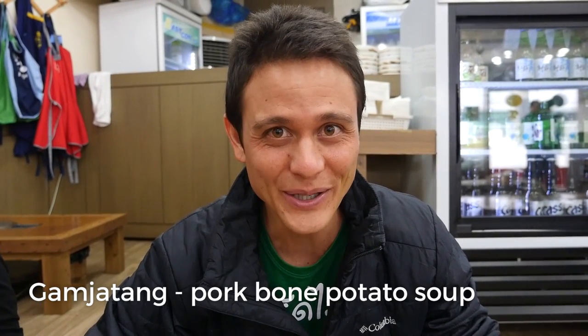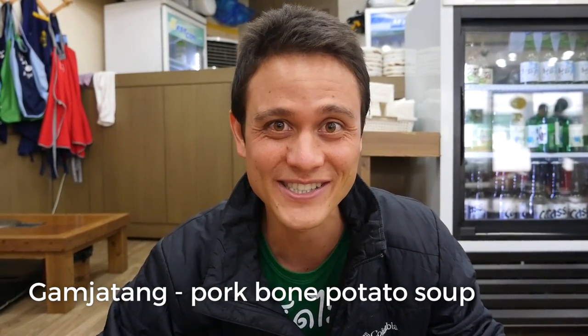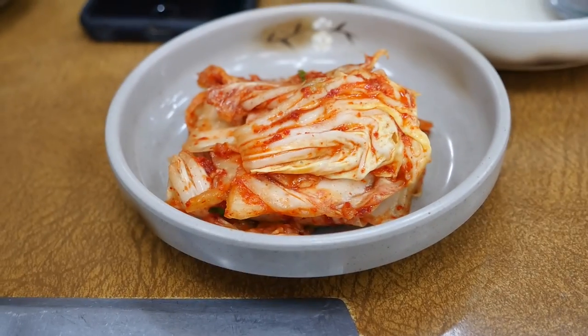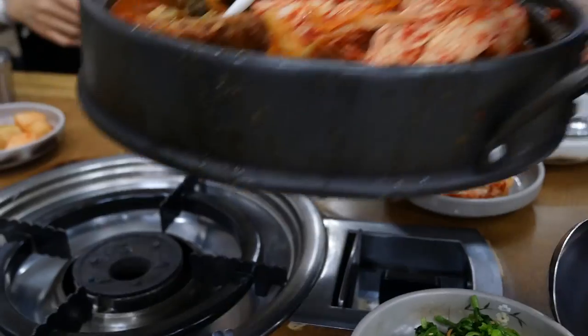All the menu is in Korean, but they had this one little printed off paper that was in English, and it said they serve potato and pork bone soup, and they had all different sizes. We ordered the large size for all four of us. Oh, I gotta have a piece of kimchi right now. I love kimchi.